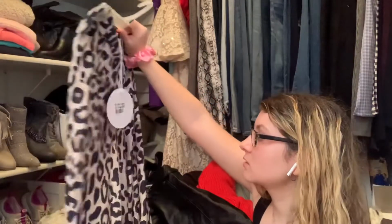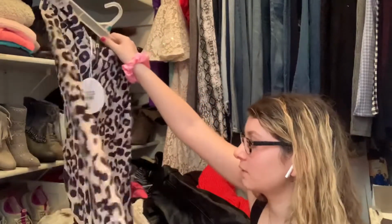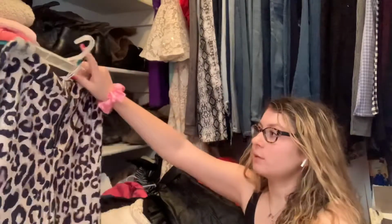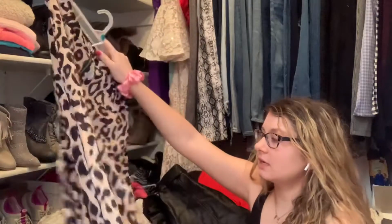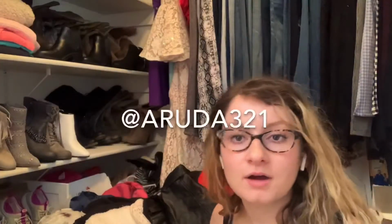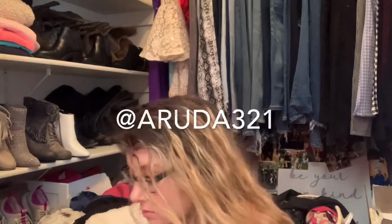These are a size 6, so these are just too big on me. I got them in a size 6 and a 4 because sometimes I'm in between, especially since Princess Polly can run so small. So I think I'm gonna try them on, and I'll probably end up selling them though, so keep a lookout on my Poshmark for those.